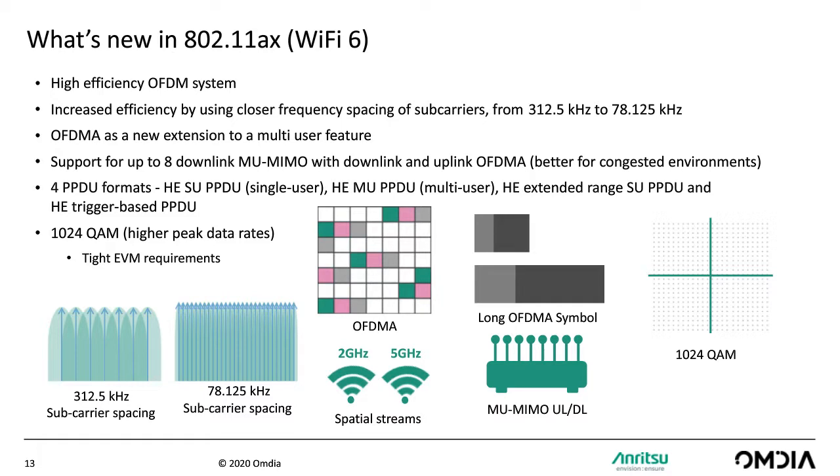You can get more range with 11AX because you can schedule down to 2 megahertz, and between 2 megahertz and the previous minimum of 20 megahertz, you get an 8 dB improvement in the noise floor, which gives you that better range. And as I mentioned, the 1024 QAM gives higher peak data rates, but this does put some difficult design requirements on the devices to meet the modulation accuracy requirements in order to achieve 1024 QAM. And there are also multiple spatial streams. You could have both 2 gigahertz and 5 gigahertz operating at the same time.